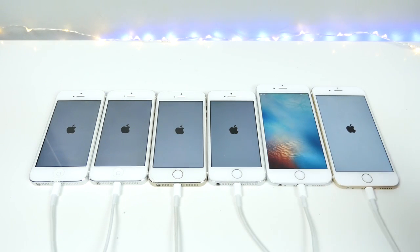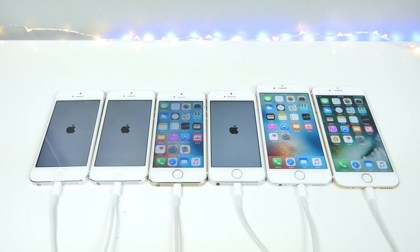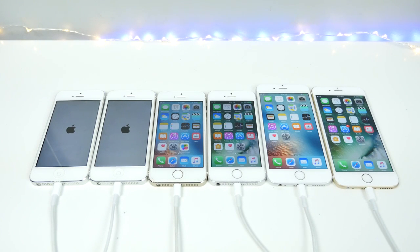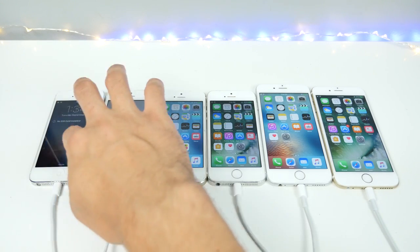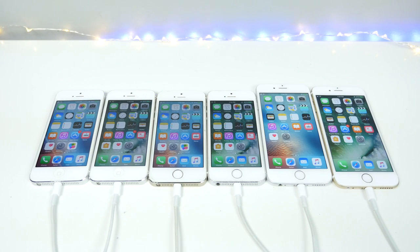And looks like iOS 9 was faster significantly versus iOS 10. Wow, even the 5S booted faster than the 6 on iOS 10. Wow, yeah, definitely slower than iOS 9. Last is the iPhone 5, and yes, iOS 9 was faster significantly here. So if you have an iPhone 5, you're going to feel the effects of iOS 10 the most.